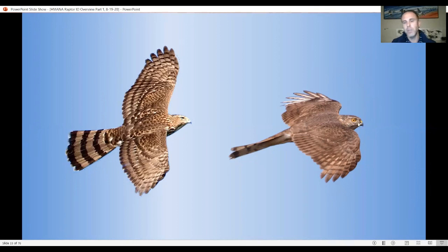Now we go over to the Sharpie. On my right here, we can see this little pocket that I was talking about earlier. Because this bird is thrusting its wings forward, it creates this little window pocket here for the head to fit nicely within. And that alone helps to give this appearance of a much smaller head. So there's less head projection, and that head looks really small, especially at a distance.